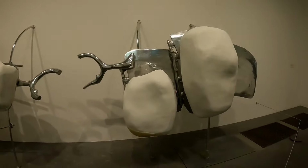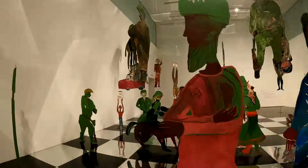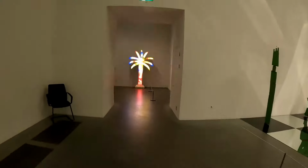Now, before we go any further into the gallery, I must admit we did have a small technical problem. Take a little look at this. Yes, that's right. We ended up on fast frame. For some reason, our GoPro every now and again likes to go whistling around the place. It goes on to super fast and we don't know why. But the good news is, whilst it fled through one or two of the exhibits, we did get to see a few more.